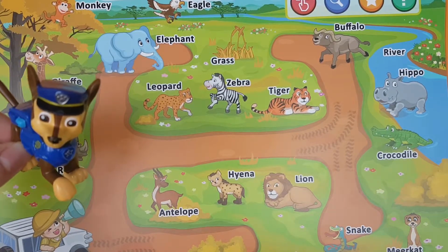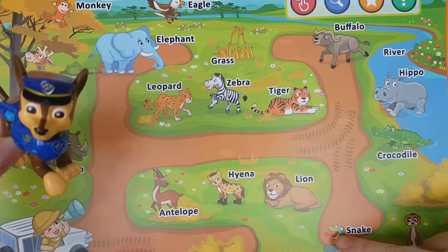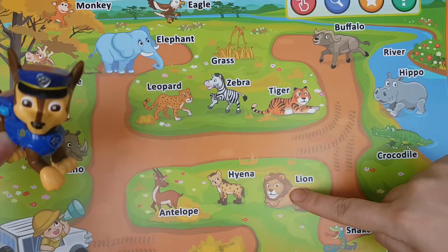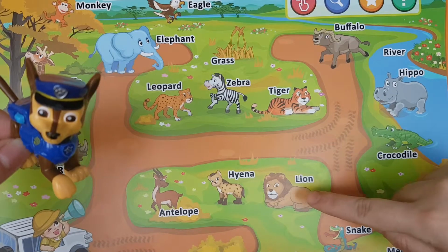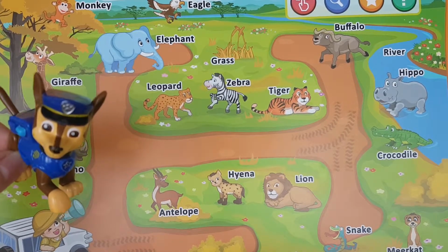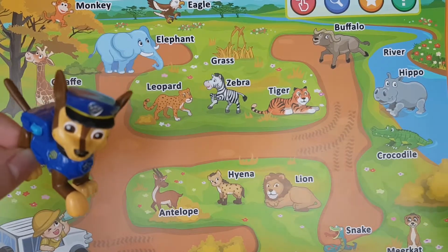Snake. A snake has sharp fangs and slithers. Snake. Let's spell S-N-A-K-E. Snake. Lion. Let's spell L-I-O-N. Lion. Lions hunt in groups. Lion. Let's spell L-I-O-N. Lion.